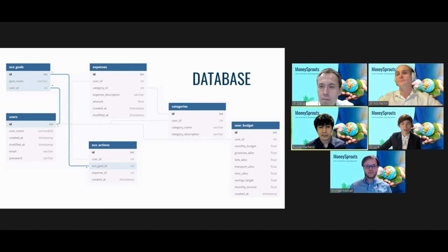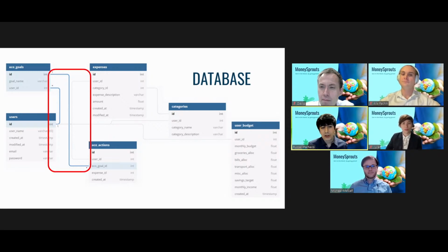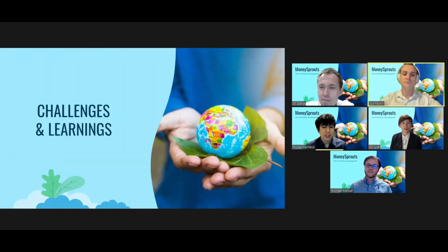So just for a brief example, on the left-hand side over here, you can see how our user table is set up. The user is just for authentication purposes like logging in. But in this chart, you can actually see the various connections from the user table to other tables in a relational manner. Next, we're going to have our full stack developer, Alex, speak on some of the challenges that we faced.